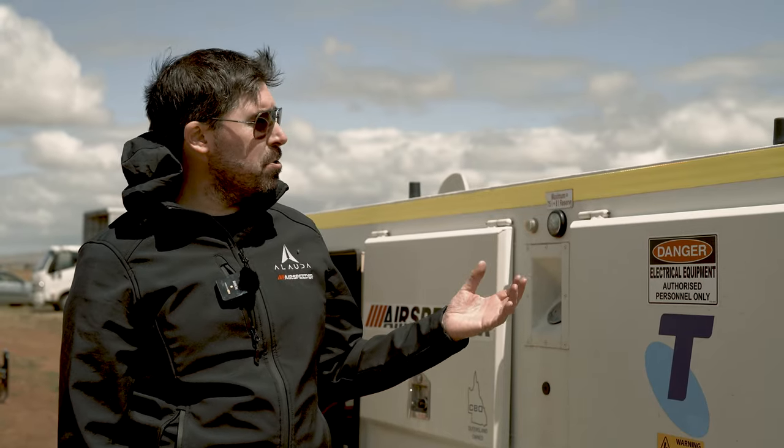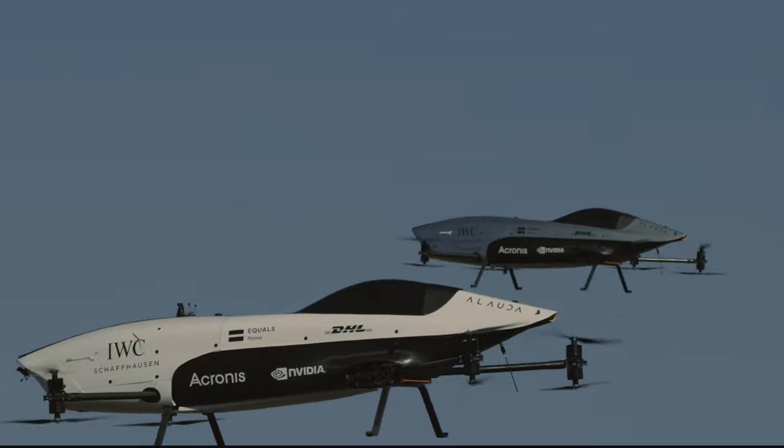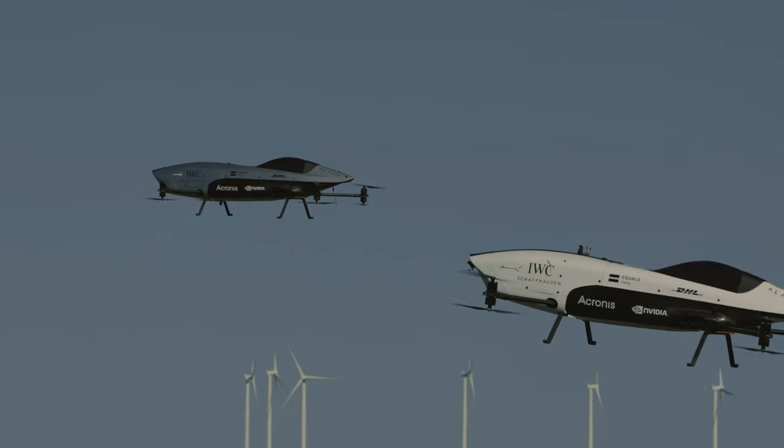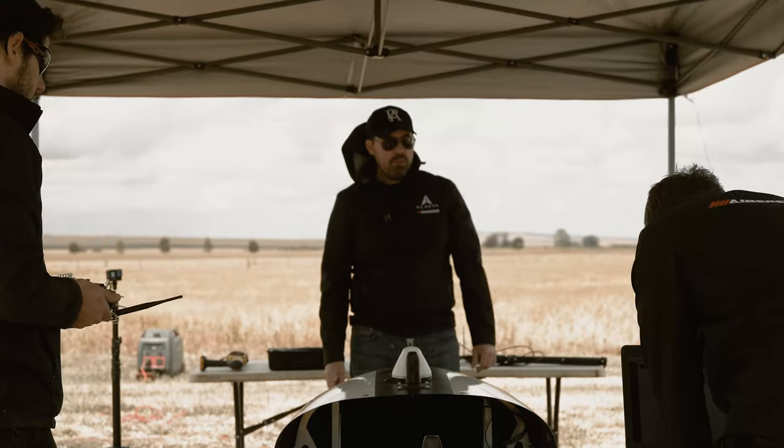So this system is really the foundation and the building block of our collision avoidance system, which then enables us to have multiple vehicles racing in close confines. So this is what this unit really provides, and without it, we wouldn't be able to have that exciting racing that we're hoping to put together in the near future.